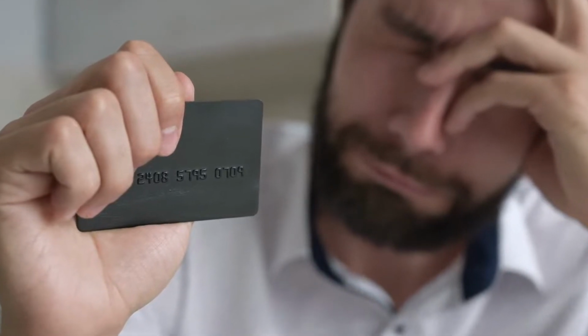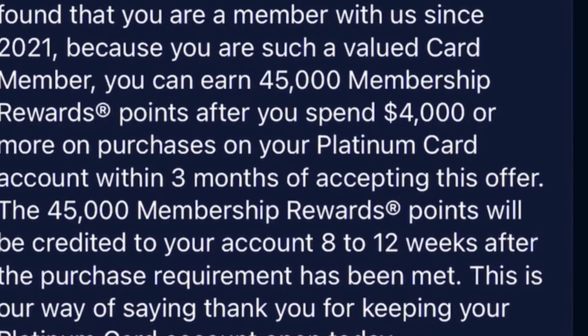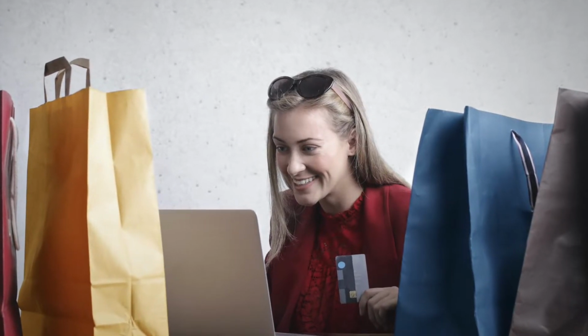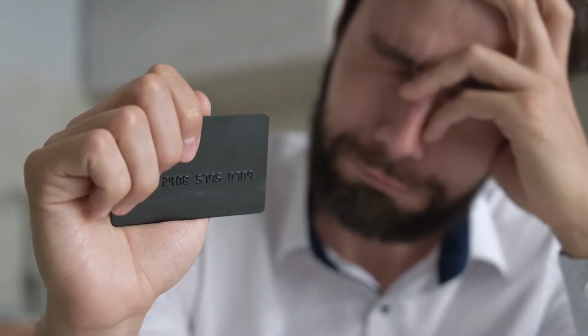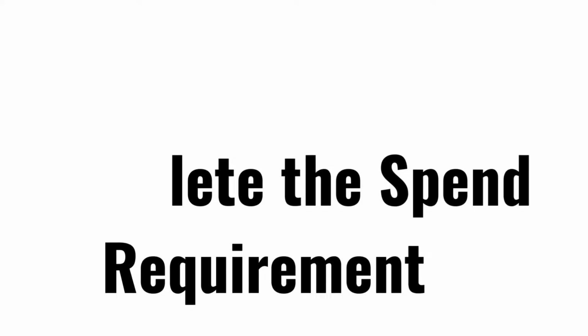Okay, I have a problem. I recently got a retention offer for my Platinum card, 45,000 MR points after $3,000 of spend. No, that's not the problem. The problem is that I have no big spend plan, so I have no idea how I'm going to complete this spend requirement. Luckily, I came up with 10 creative ways to complete the spend requirements, so let me tell you about them right now.